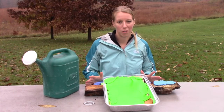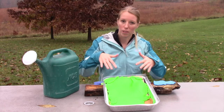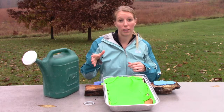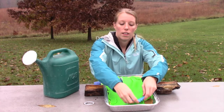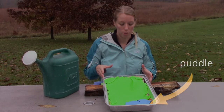Here's a model of how a rain garden works. So this is a model of our yard. Sometimes in our yards we have a little bit of a slant, we've got a hill, sometimes we've got an area where the water is coming right from our gutter and it's going straight to the storm drain. So when it rains, there are areas we might get some puddling or we get a rush of water that's headed right for the storm drain.